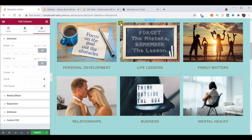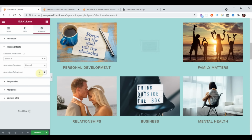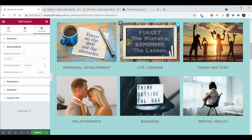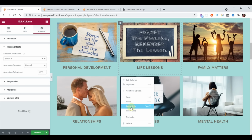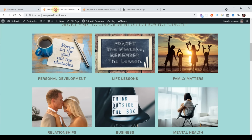Now for this one, we'll select it, Advanced, Motion Effects, and in this one, we'll choose Zoom In, again, 1 second. Right-click, copy, right-click, paste style. Now we can update, go back to our website, hit Reload, and notice how those slide in. But let me do it again. Notice how this one is on top. So they're stacked in a different order than I want them.